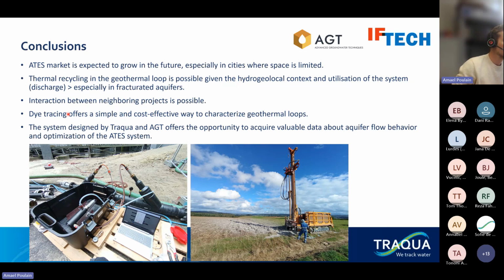In those systems, there is also possible interaction between neighboring projects. This is not what we tested here, but obviously it's something that can be done. And dye tracing offers a simple and, let's say, cost-effective way to characterize geothermal loops, next to classical tests, next to groundwater modeling, and next, for example, to heat tracer tests.